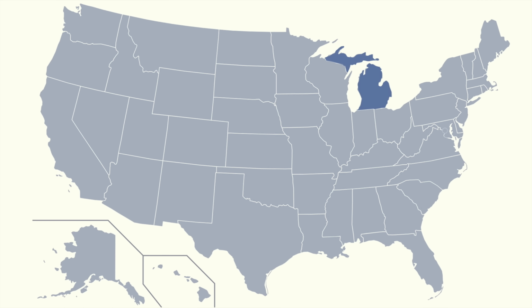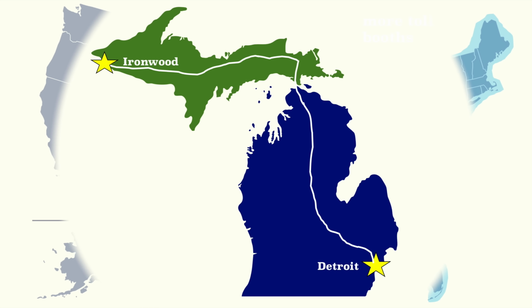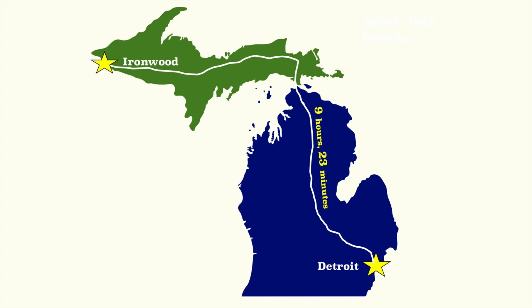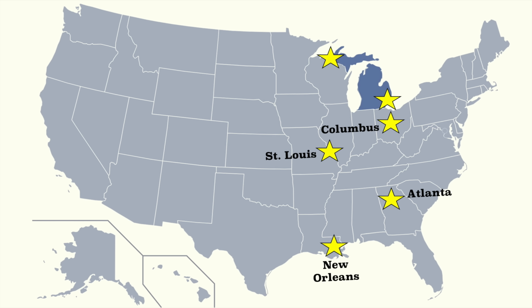A lot of people don't realize just how big Michigan is. It's the largest state east of the Mississippi River. To put it in perspective, it takes 9 hours and 23 minutes to drive from Ironwood on the western edge of the UP down to Detroit. Ironwood is almost as far west as St. Louis and New Orleans, while Detroit is further east than Atlanta, about the same longitude as Columbus, Ohio.